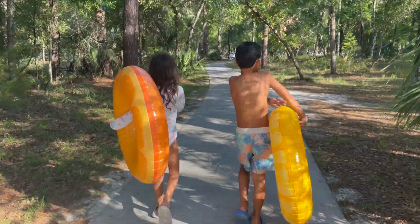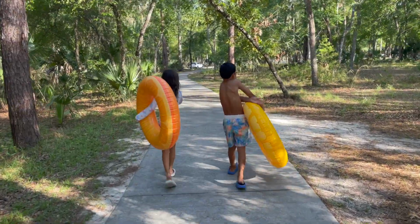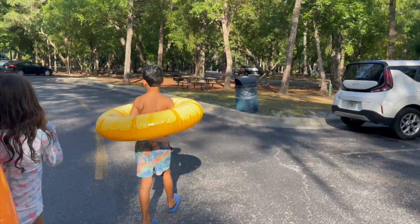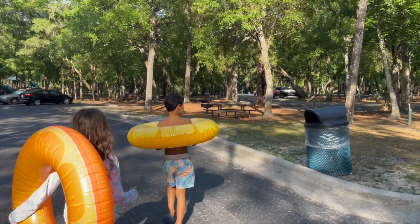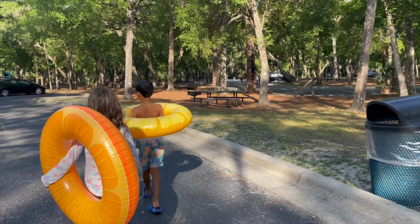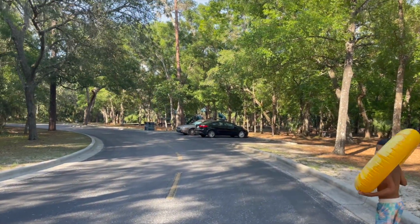Alright, now to the fun part. The reason most people come to Kelly Park: tubing Rock Springs. Imagine a crystal clear spring that turns into a slow, winding river surrounded by tropical greenery. It's about 3/4 of a mile from start to finish, and the gentle current does all the work. It's the perfect pace for kids.